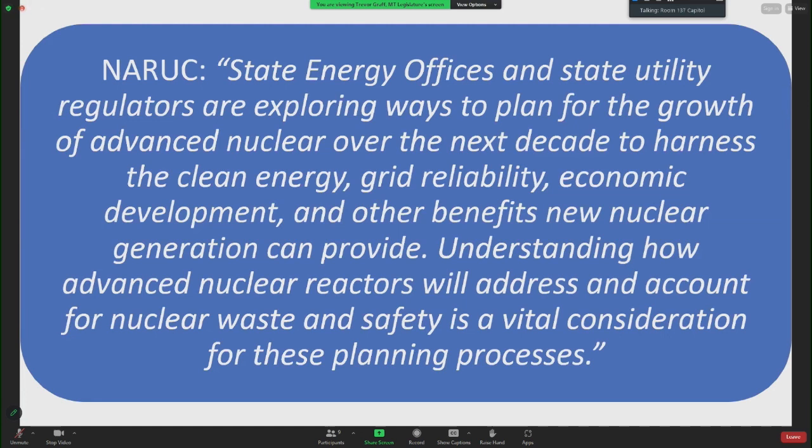So this is over to the meeting that was yesterday regarding nuclear waste. This is a quote from NARUC. State energy offices and state utility regulators are exploring ways to plan for the growth of advanced nuclear over the next decade to harness the clean energy, grid reliability, economic development, and other benefits new nuclear generation can provide. Understanding how advanced nuclear reactors will address and account for nuclear waste and safety is a vital consideration for these planning processes. End of quote. Next slide, please.